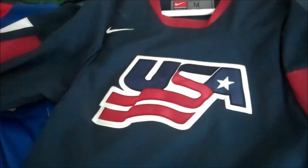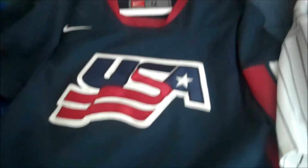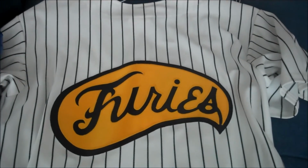I also have a USA hockey jersey from the Torino games in 2006. I was very happy to actually have a USA hockey jersey, especially considering the fact that I do love the Miracle on Ice story. Even though this is not the 1980 hockey jersey, it was just nice to have a USA hockey jersey. And I've even got some popular culture stuff. I've got a bowling shirt of the Pin Pals from the Simpsons episode with Homer having the bowling team, and of course we've got the Pin Pals, all 4 of them, on the shirt in the back, and it says Springfield Bowling League. And I've also got a Baseball Furies jersey from the cult classic film The Warriors.